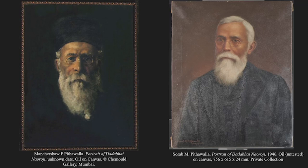We can therefore understand Saurabh Pithwalla as a second-generation artist of the Western academic style of painting in Bombay, and his oil painting technique is a distillation of the teachings under John Griffiths at the Sir J.J. School of Art. This is the lens through which the technical study of this painting is most interesting.